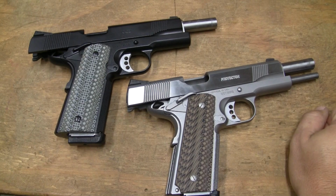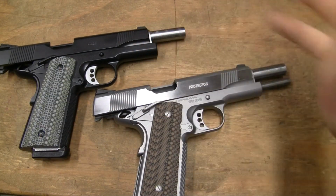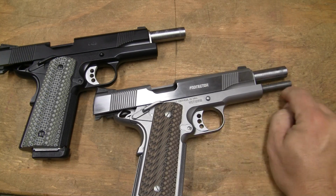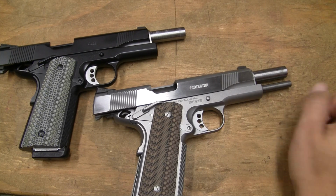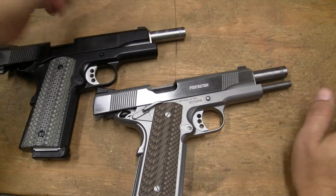Now, if you look at these two weapons, this one has a full-length guide rod, this one doesn't. Does that matter to me? No. Is a full-length guide rod a selling point to me? No. I have found no difference between the two. Sorry. I can't tell you if I'm shooting one with a full-length guide rod or not.